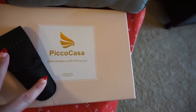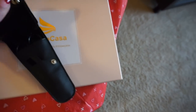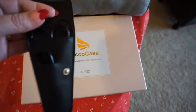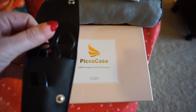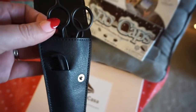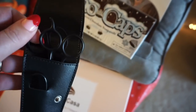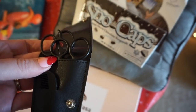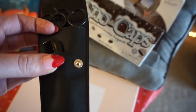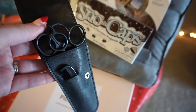And then I got him a little beard trimmer kit. He's been growing his beard in quarantine, and it's getting quite prodigious. And I noticed that he trims it with little kid craft scissors. I don't even know where he got them. So I got him a proper set of beard trimming tools. It has two different pairs of scissors here. It has this cute little beard comb, and I just thought that might make him feel a little more manly.